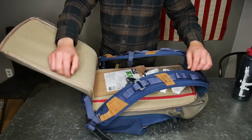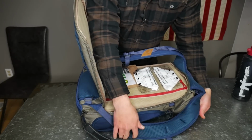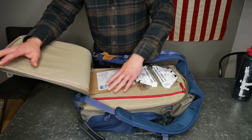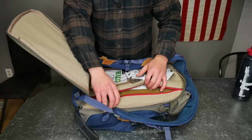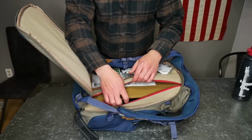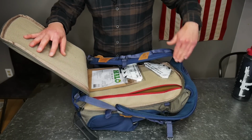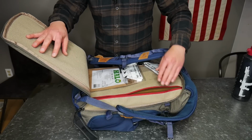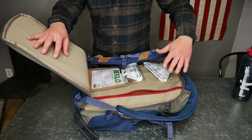They have a thing called Tactigami, which they have a bunch of different pouches and stuff that you can use for that system. But as I said, I'm not really currently using it for anything aside from this panel here, which is kind of a dedicated armor panel. So this here is a premier body armor panel that is specifically fit for the Vertx bag here. They have a couple different sizes that will correlate to the couple different sizes of Vertx bags.